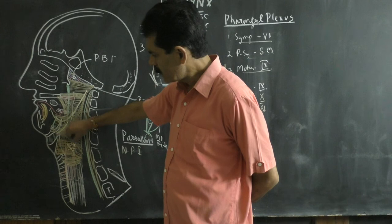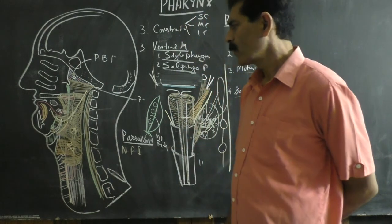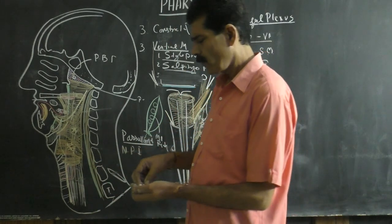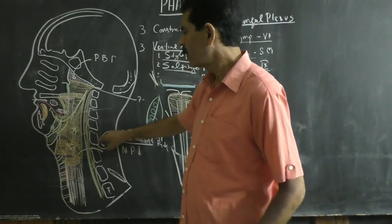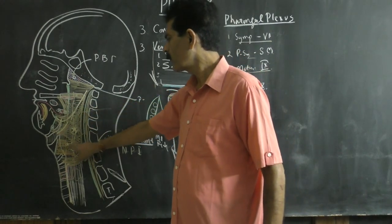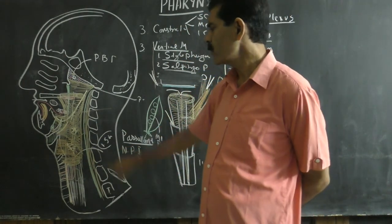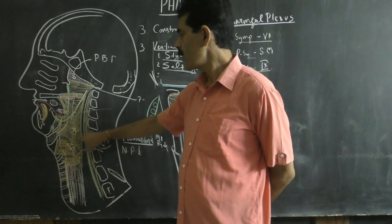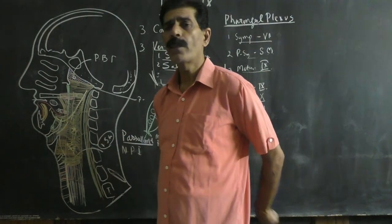But these pharyngeal plexus fibers fail to reach the cricopharyngeus part, because the cricopharyngeus part is the narrowest part of the GIT. It is only 1.5 centimeter in width. So whenever you take food hurriedly, food sometimes gets stuck between the thyropharyngeus and the cricopharyngeus, because it is the narrowest part. This is the reason why we should chew the food thoroughly, because it has to pass through a very narrow gap, that is the 1.5 centimeter, the narrowest part of the GIT after the opening of the appendix.